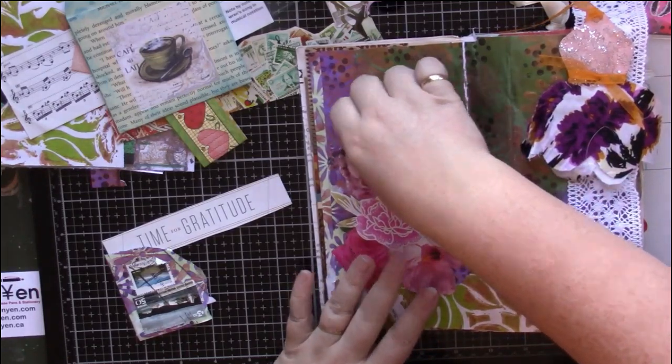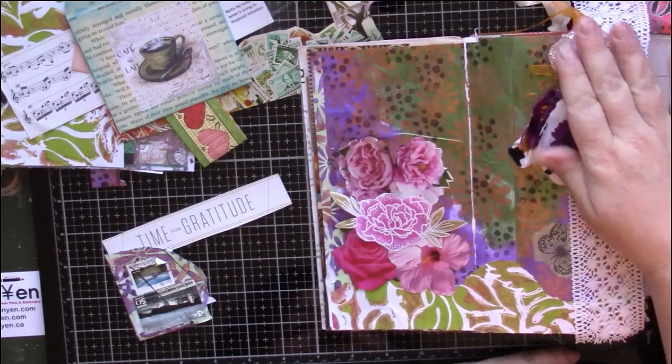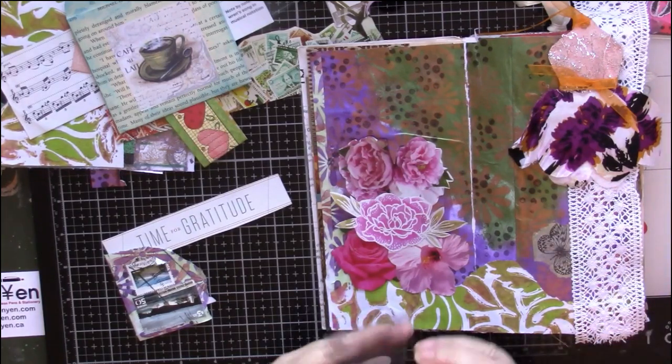So I think that if we just have a flower garden over there, we'll have this hanging over here, and I had a thing full of hearts. Where are those? Let's get these all on the page.